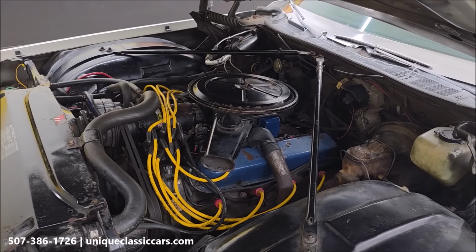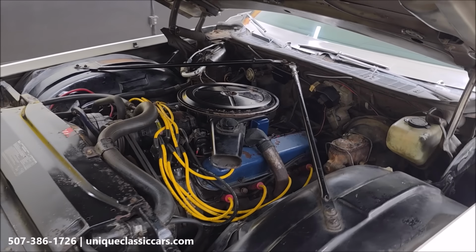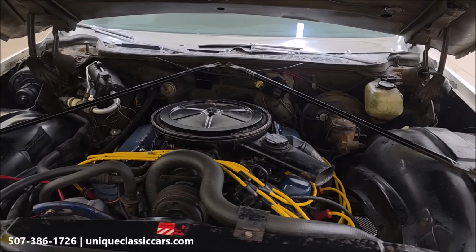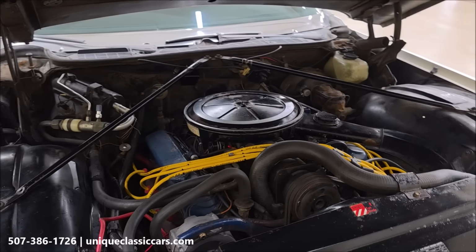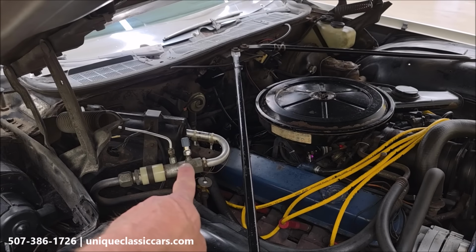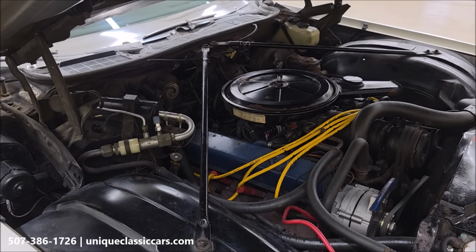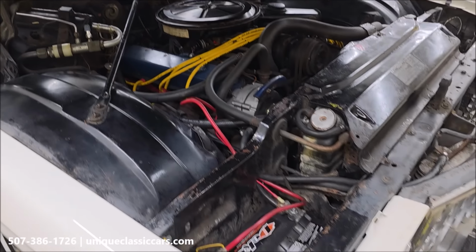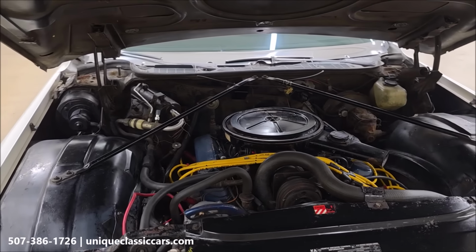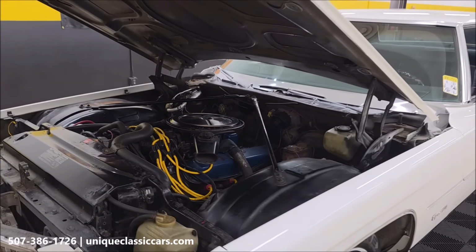Off the high idle, warmed up, chokes off. 472 paired up with that Turbo Hydromatic 400. Power steering, power brakes, AC. Tech noted AC didn't flow cold, but it has been converted to 134A, so may need to be recharged. Battery disconnect for when it's in storage or in between drives. This would be a fun cruiser, no doubt about that.